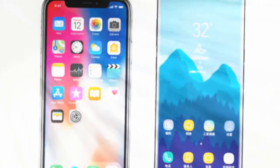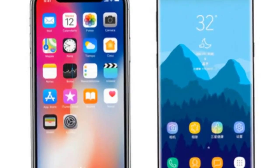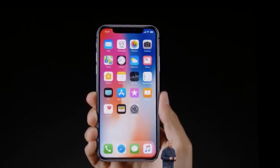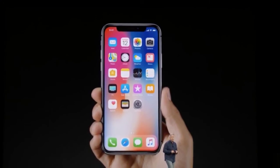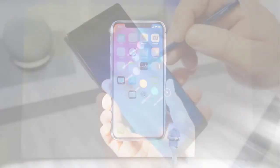If you are an iPhone loyalist and have been waiting for Apple to release a no-holds-barred iPhone for a long time, then there is no stopping you from buying an iPhone X. Otherwise, the Note 8 seems to offer almost everything the iPhone X does and then some more for $390 less.